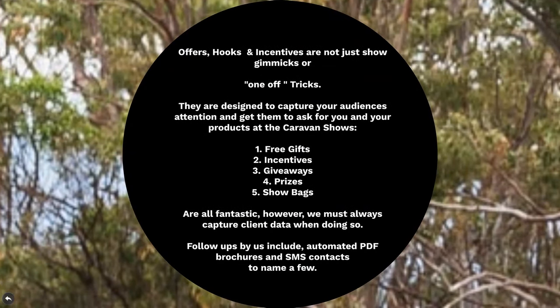The offers, the hooks, and the incentives are not just little gimmicks. They're not just little once-off tricks, and it sounds a bit corny and a bit cheesy, but it absolutely works. So what I mean by this is it's not just a little giveaway, but it's designed to capture the audience's attention, and it's designed to get them to ask for you and your products at the caravan shows.